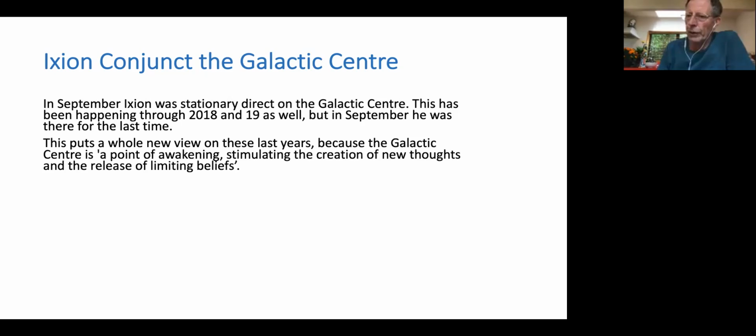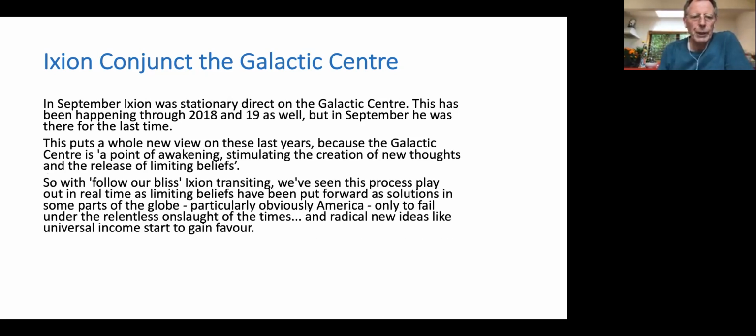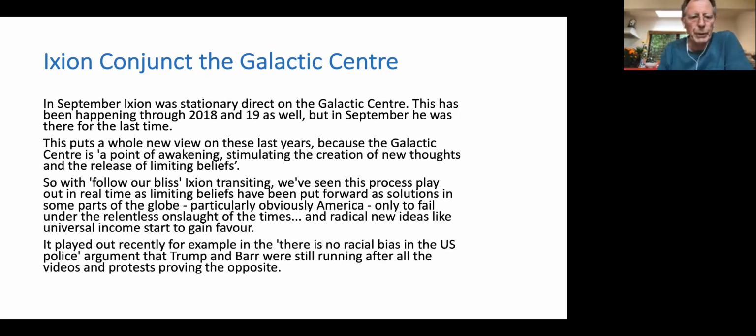And if we just think over the last few years, with the Ixion transiting, we've seen this process play out in real time as limiting beliefs have been put forward as solutions in some parts of the globe, particularly obviously in America, only to fail under the relentless onslaught of the times, and radical new ideas like universal income start to gain favor. This is perhaps Ixion in Capricorn, I'm thinking.